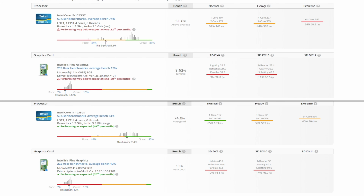Moving on to the graphic card, and the processor itself is the Intel Core i5 and the Intel Iris Plus graphic card. And again, the top has the battery only mode and the bottom is the AC plugged in. And it is above average for just the battery mode, and then very good for when you plug it in, and the graphic card really doesn't perform. Don't get put off by when it says terrible or very poor, because all it shows you, it is still in line with the expectations for the graphic card, but overall it's obviously not the best performance.